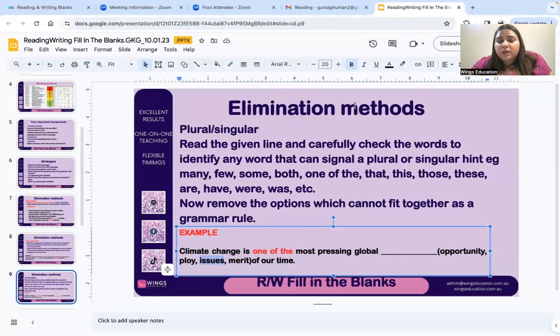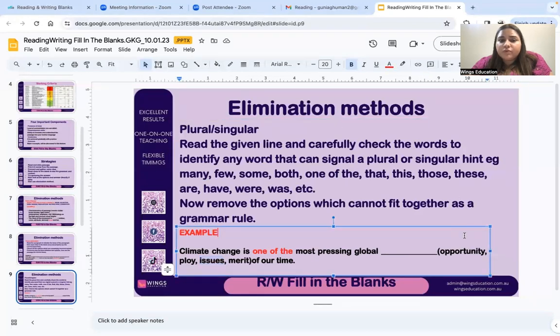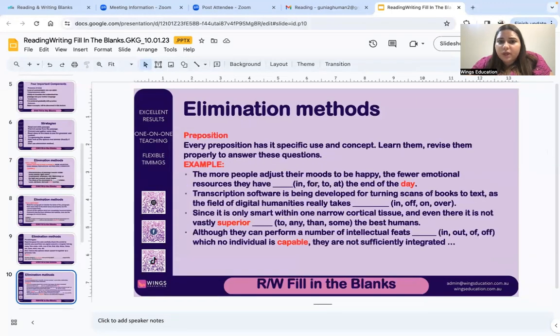So moving back to my elimination method, so plurals and singulars, I have just taught you the first form of verb plus S or ES concept as well. So we are going to keep a lot of concepts in mind. Preposition. Sometimes you have to see what preposition goes, like "depends on", "derived from", you remember that question we did, "only with". So you have to see what fits the best there.